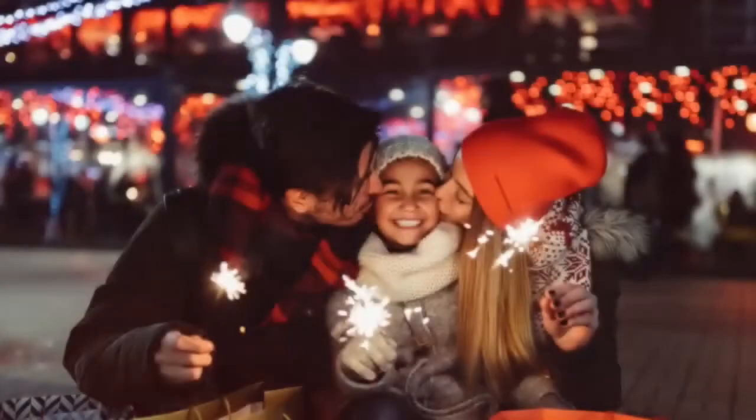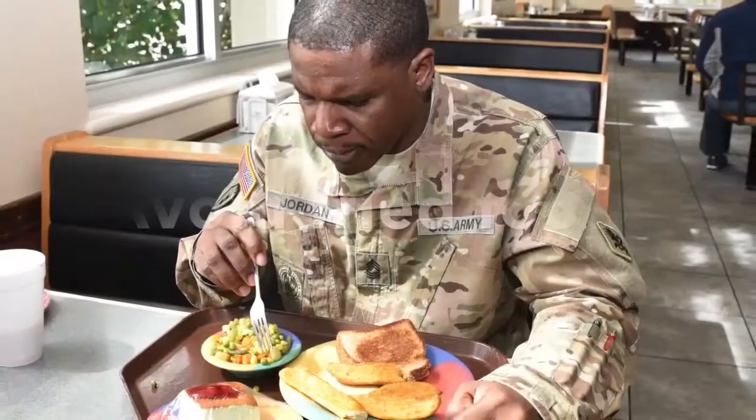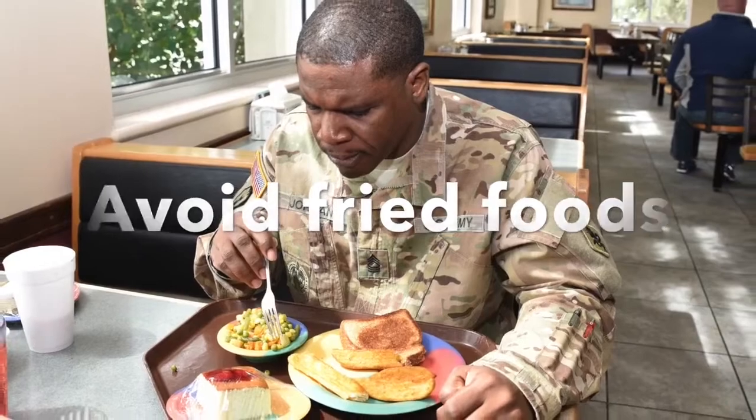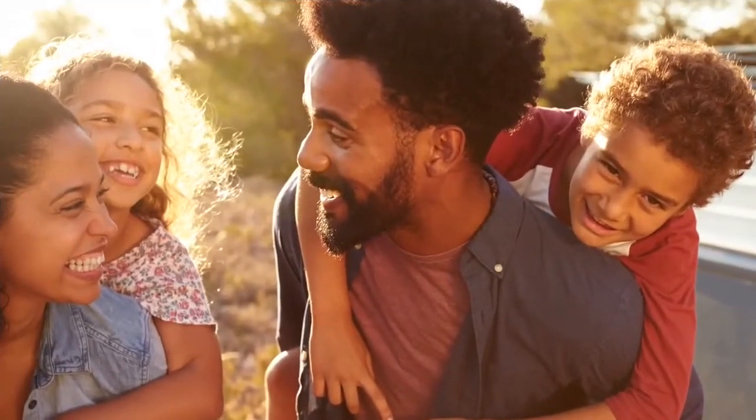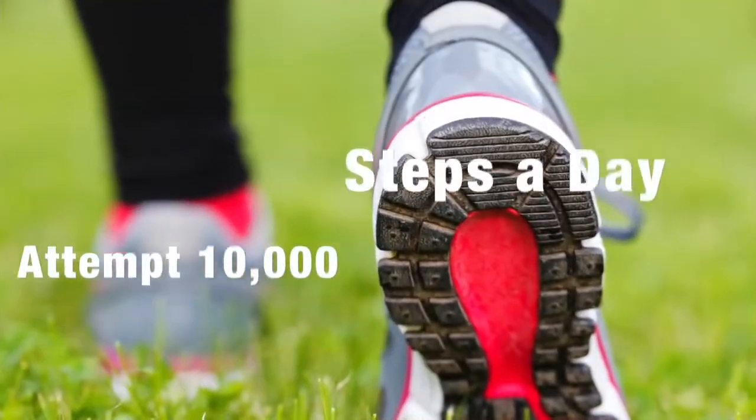The holidays are here, and this is one of the most exciting times of the year. During this time, we are likely to eat more and exercise and sleep less as we focus on spending time with our loved ones near and far. Nevertheless, the holidays don't have to be a time for losing your health focus.